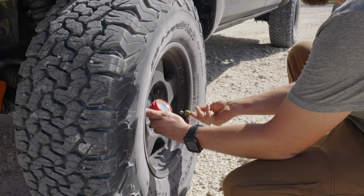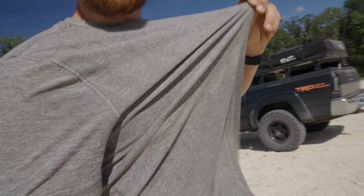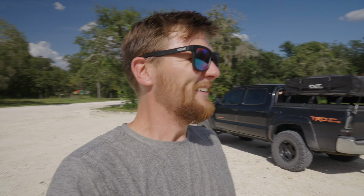Golly, just spending the 10 minutes required out here to air down Loki to about 15 PSI just for a nice smooth ride, and my shirt is already drenched. Oh, it's so hot out here today. But no worries, we're ready. Let's go see what we can find for today.